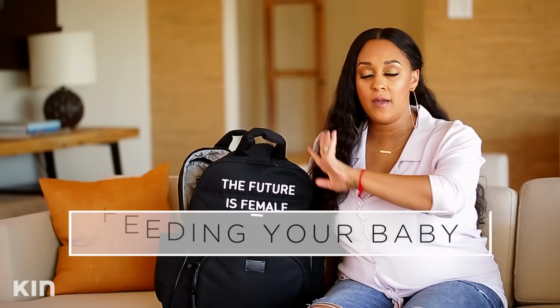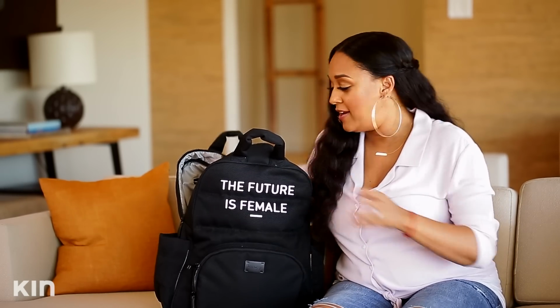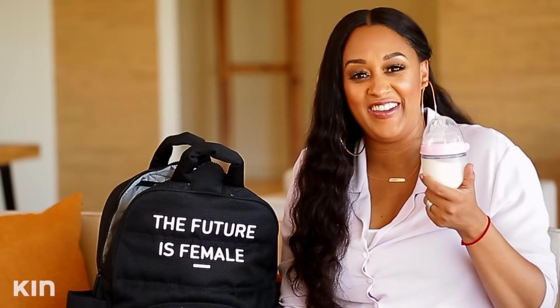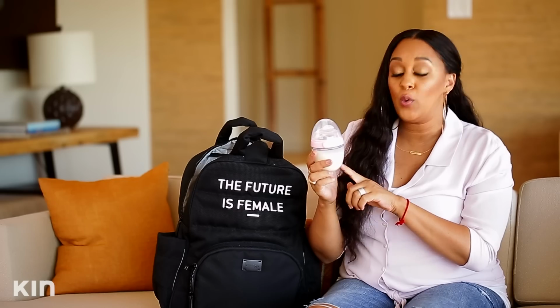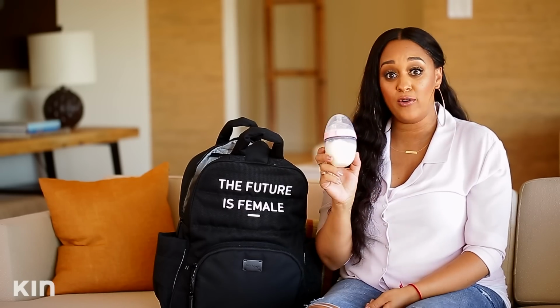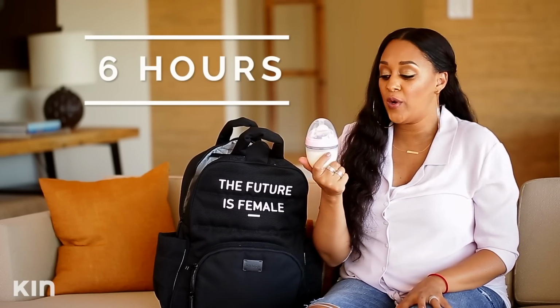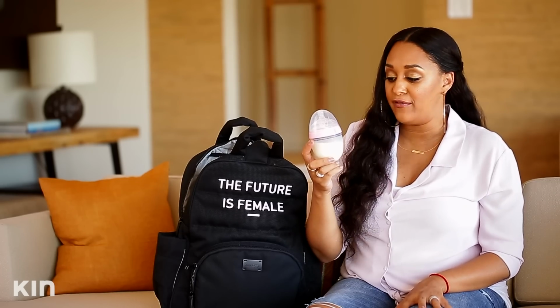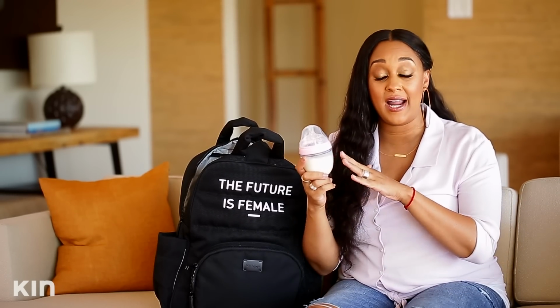First, the most important thing is, your baby gotta eat, right? So this is breast milk, if any of you guys don't know what breast milk looks like. What's really cool about it is it can stay out at room temperature for about 6 hours. And if you're out and about longer than 6 hours, you can just chill it with an ice pack that lasts for about 24 hours. So that's one thing that I absolutely love about breast milk.